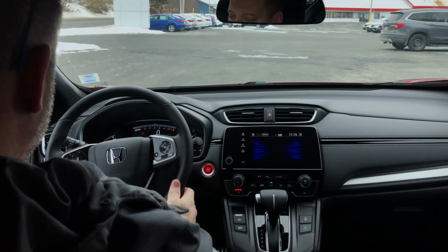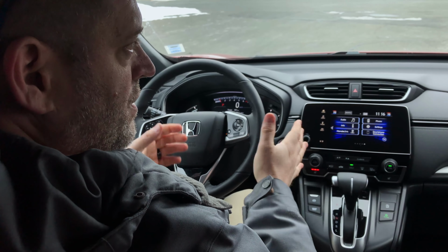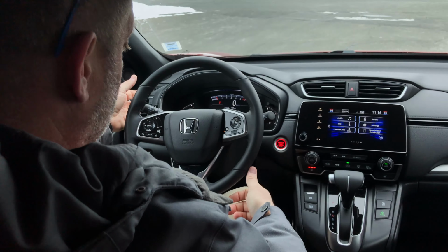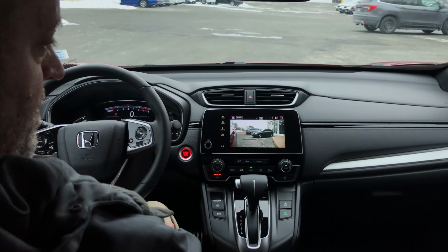And one last thing to show before we go for the drive, this also has what's called a lane watch camera. So it's only on the right-hand side of the vehicle. It's for when you're merging lanes, turning off on an off-ramp, or even doing parallel parking. When I put the blinker on, you see down the right-hand side of the vehicle. Now you can also turn it on just by pressing the tip of the stalk as well.